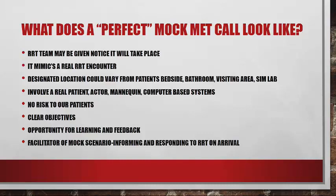There's always clear objectives and goals. It is an opportunity for learning and feedback, and the facilitator plays a very important role in informing and responding to the rapid response team, especially if it's on arrival.